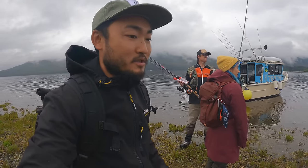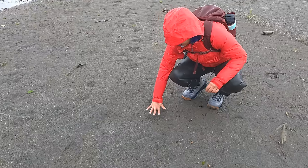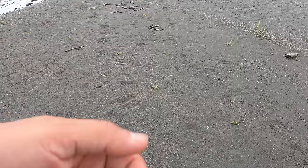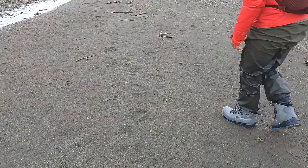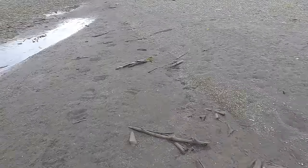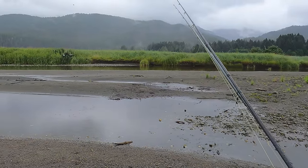And this is bear country. There's some bear tracks here. Look at that, it was walking towards this way. You can see the tracks. Pretty cool. The eagle's carrying something? Oh, yeah.